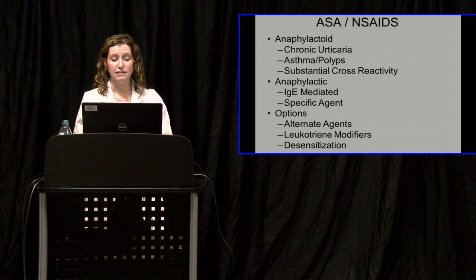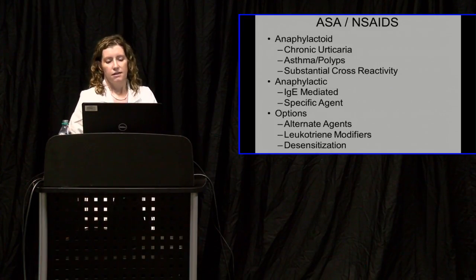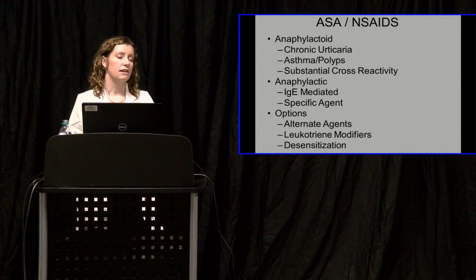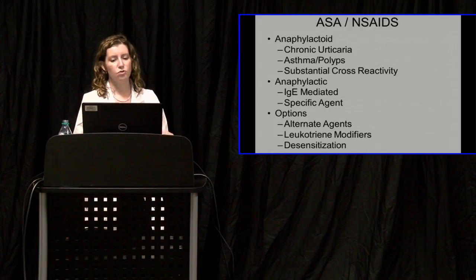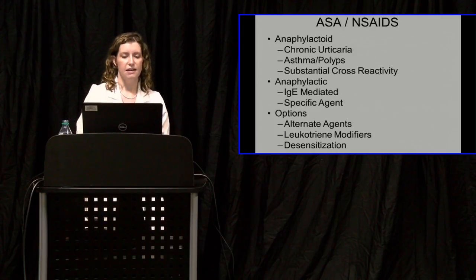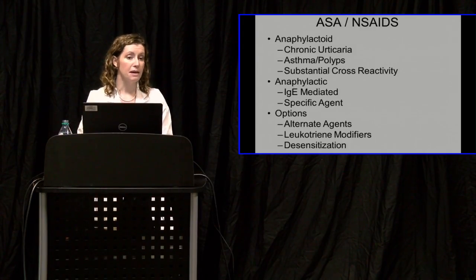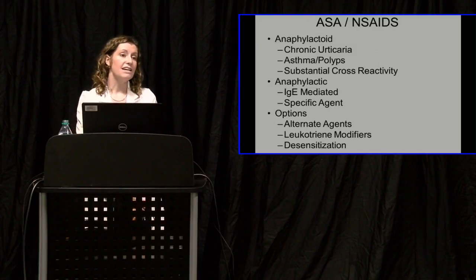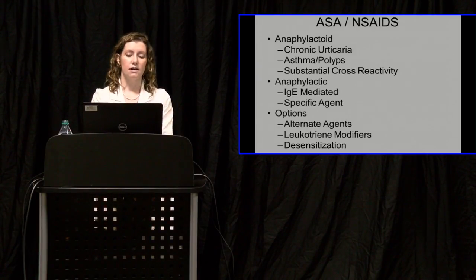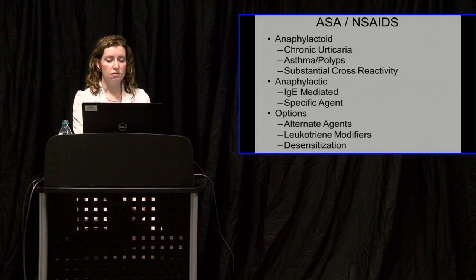So the options for this, like I said, you can use an alternative agent, like if you need to avoid ibuprofen but take other NSAIDs. Leukotriene modifiers, like Singulair, can help calm down some of how reactive patients are, especially with that asthma, polyps, and aspirin. It can help that specifically. And desensitization: I've desensitized a number of patients with that asthma and polyps, what we call AERD, which is aspirin-exacerbated respiratory disease.